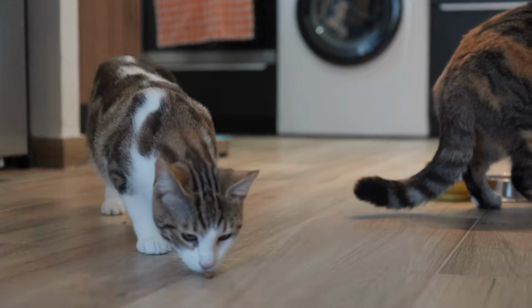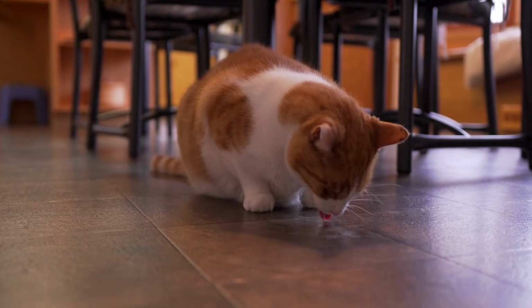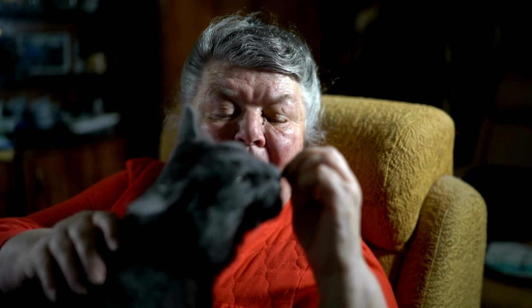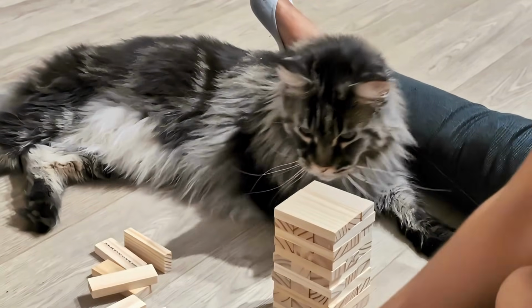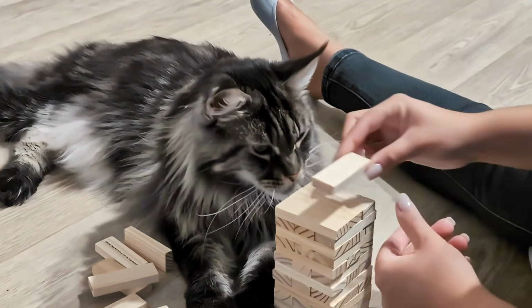2 minutes is all it takes. 2 minutes of concentrated, instinct-driven mental exercise, and your cat's brain lights up in ways a long nap or simple toy play never could. It's not just enrichment. It's mental fitness. It's instinct fulfilled. It's a tiny ritual that transforms ordinary kibble into a cognitive workout, strengthening your cat from the inside out.